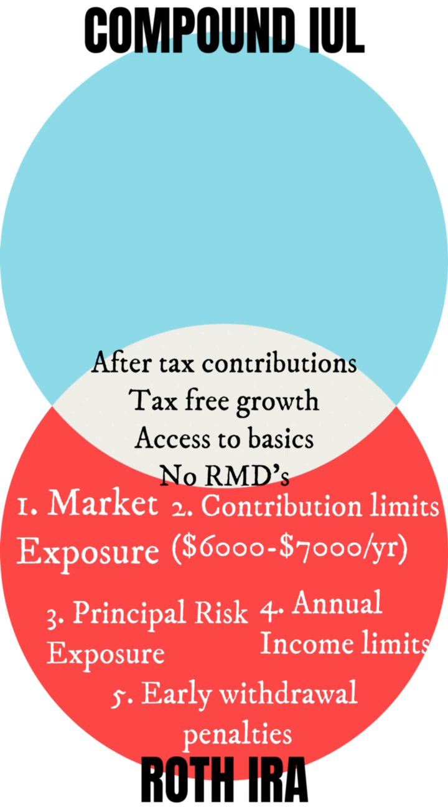Now, let's compare that to a compound interest IUL. Now, before we said that the Roth has market exposure, an IUL has market protection, exactly the opposite. They guarantee you a 0%. Some companies offer a floor, so the lowest that you can make is 0. Some will offer 2%. So again, if there is a 49% drop in the stock market, the minimum that you get is 0%, which means you kind of just made the 49 that other people just lost by not losing any of it, okay?